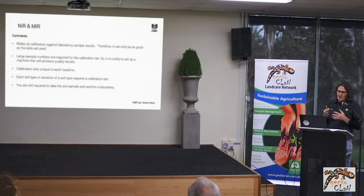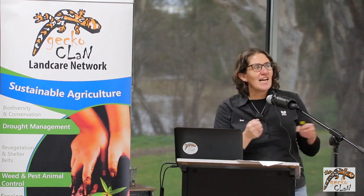The other thing you've got to consider is that it relies on a calibration set, which goes with that machine. So that means a calibration set where they've got to do the wet chemistry and load that data into the machine, so when they scan it, they get the results. So you've got to make sure they have a calibration set for your soil type, for your region and so forth. So it's quite expensive to set one up and have that.